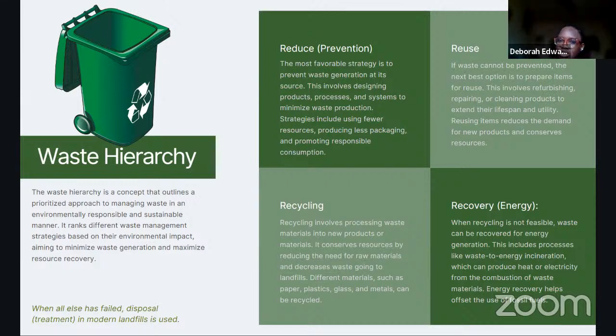What about packaging? You buy something, it comes in 17 different nylons. Why? So producers have a responsibility to ensure that, okay, let us package as little as possible, because that means there will be less waste for people to generate in their homes, right? That's on reduce. Then there is reuse.